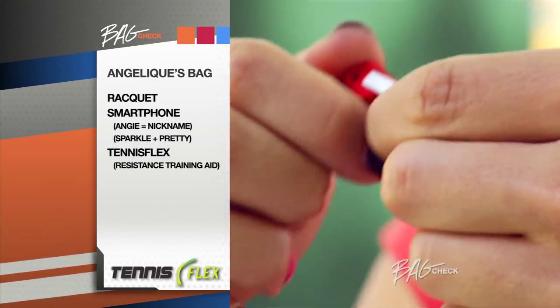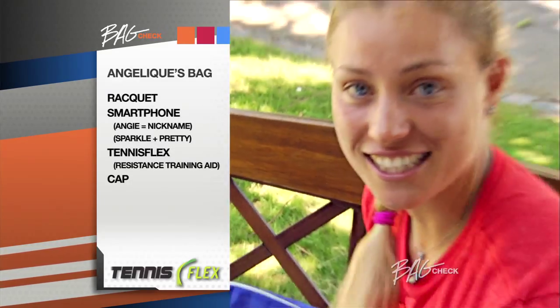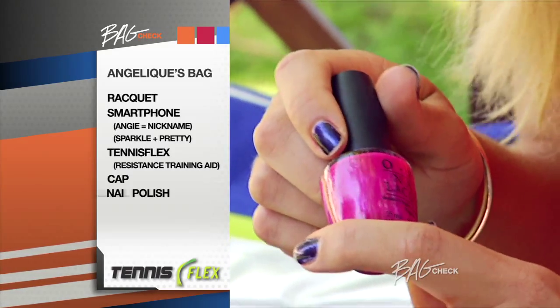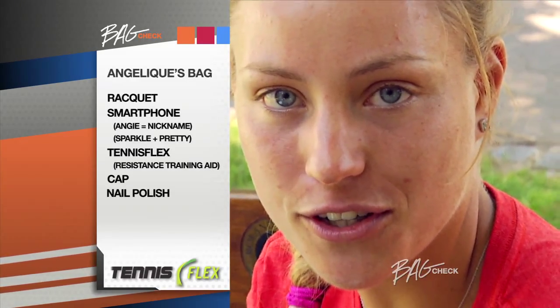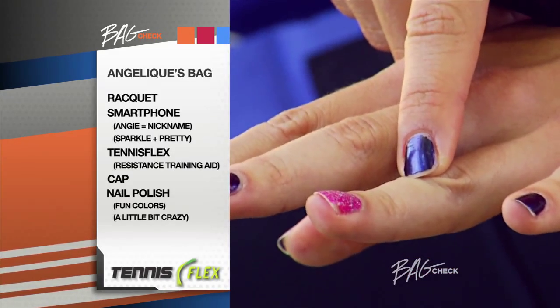I wear caps. It's easy, you go like this. Good. Last but not least, I will show you nail polish. It's nice to have some fun off court with colors and your nails. I put this one because it's a little bit crazy.